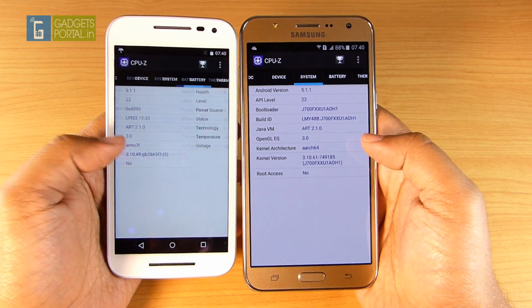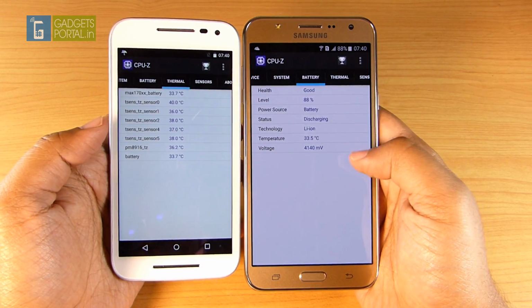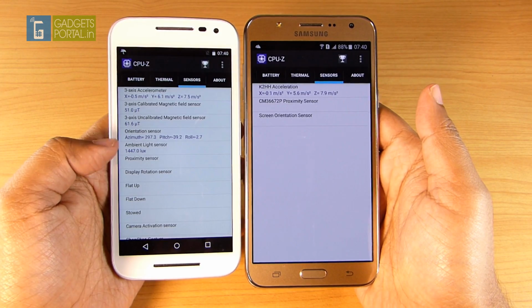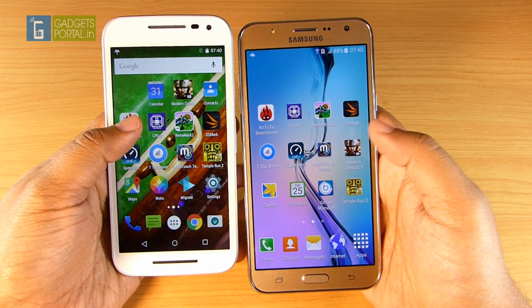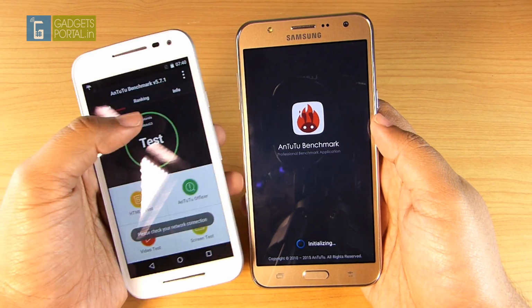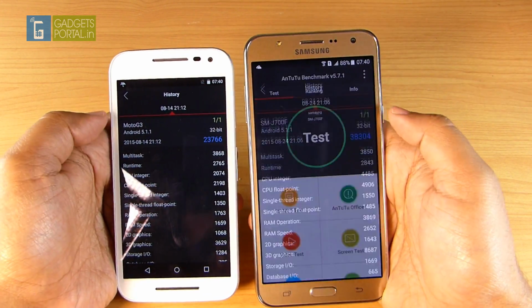Both the phones are running on latest 5.1.1 Lollipop, and the battery backup of both the phones are actually excellent. There you get the sensors, and as you can see, lots of important sensors are missing on the J7. Most importantly, there is no ambient light sensor, so no auto brightness control. Let's compare the Antutu benchmark results, and then I'll do the side-by-side speed test.